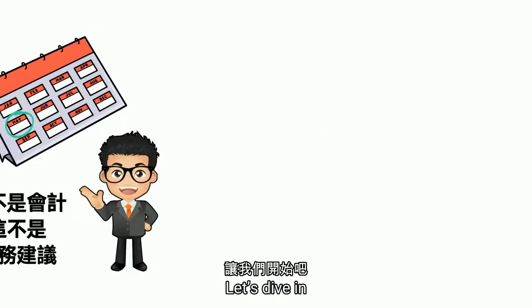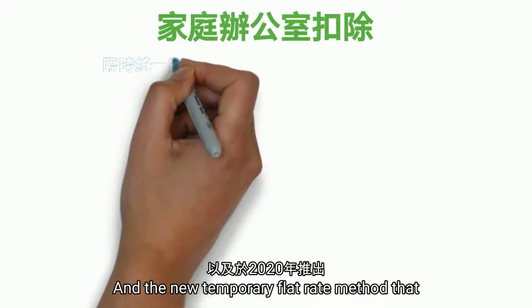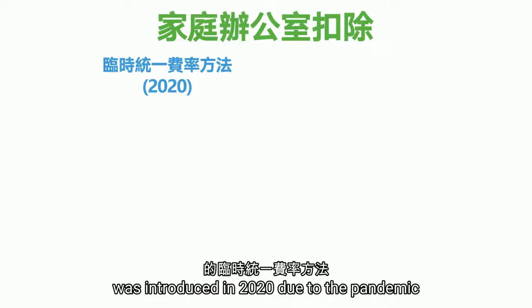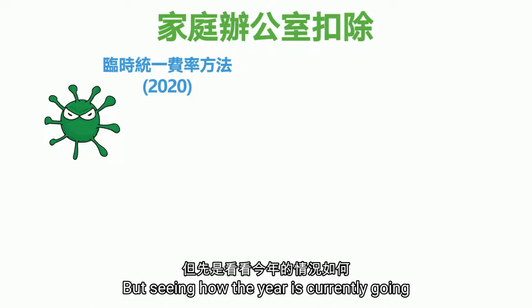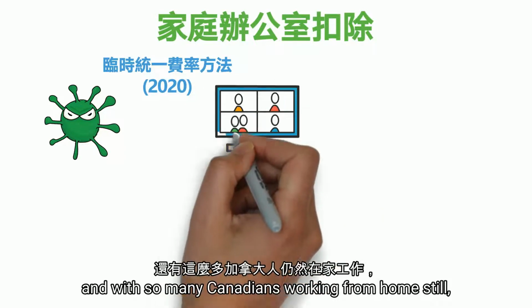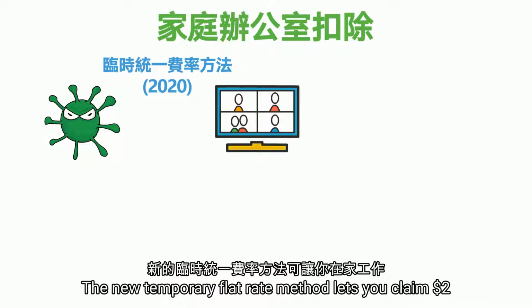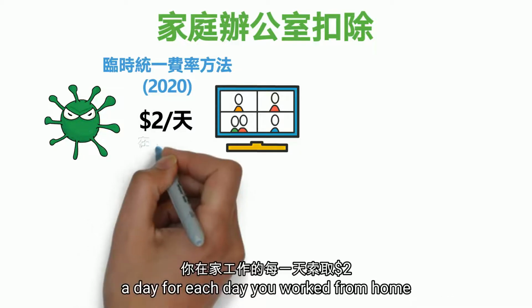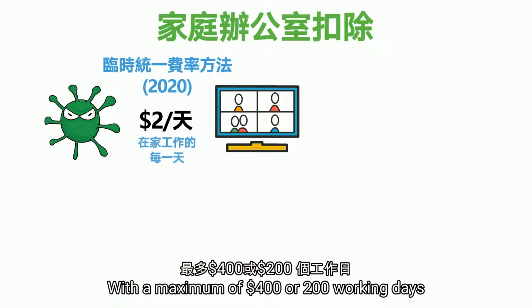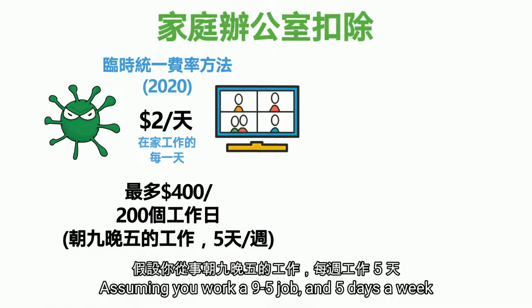And let's dive in. I will start with the home office deduction first, and a new temporary flat rate method that was introduced in 2020 due to the pandemic. Now, keep in mind this one could be different for next year, but seeing how this year is currently going, and with so many Canadians still working from home, we should expect that there might be a benefit again for next year. The new temporary flat rate method lets you claim $2 a day for each day you work from home with a maximum of $400, or 200 working days, assuming you work a 9 to 5 job, 5 days a week.